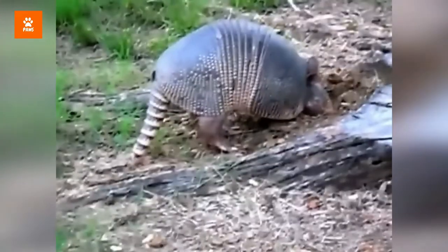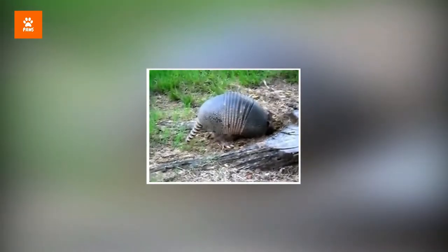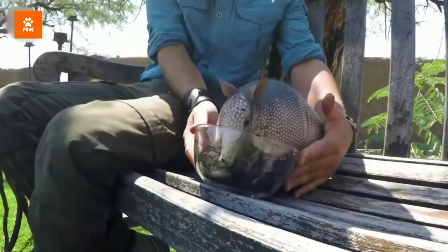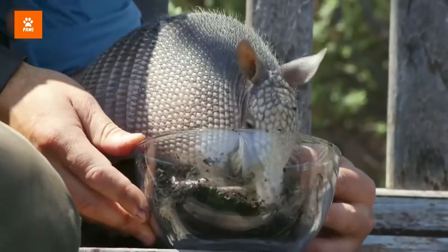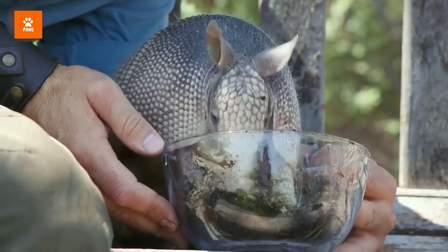Armadillos use their long, sticky tongues to feel around in ant nests, slurping up lots of ants at a time. A 9-banded armadillo can eat thousands of ants in one meal. Ants may not be your favorite food, but don't make fun of an armadillo snack. It might stick out that extra long tongue at you.